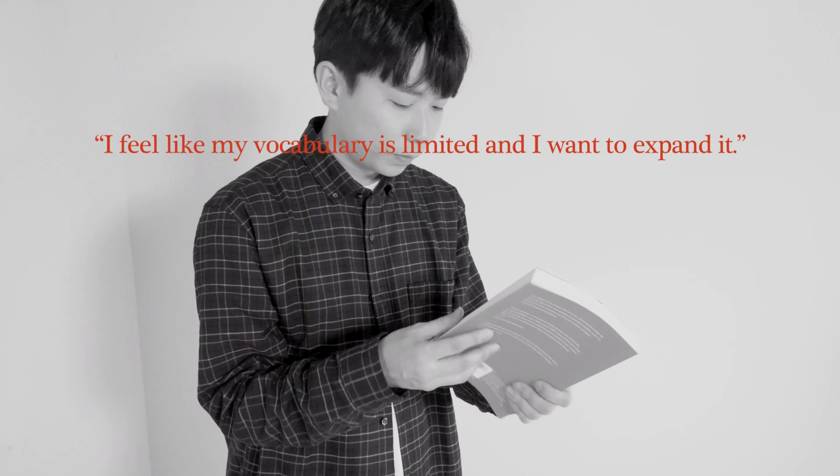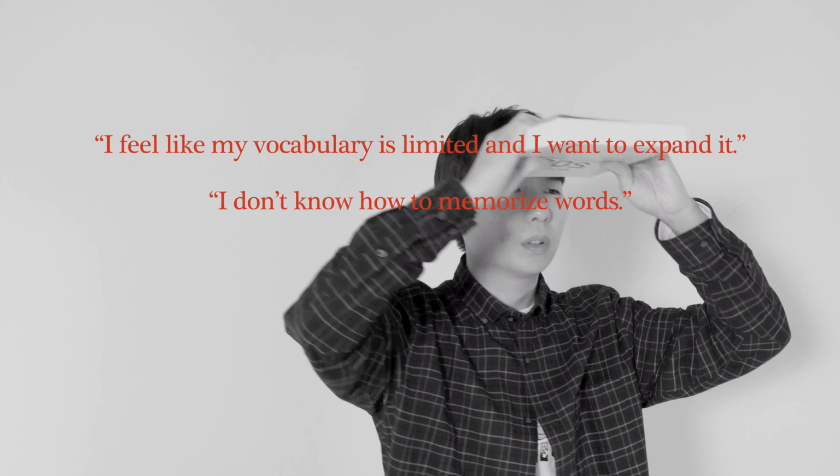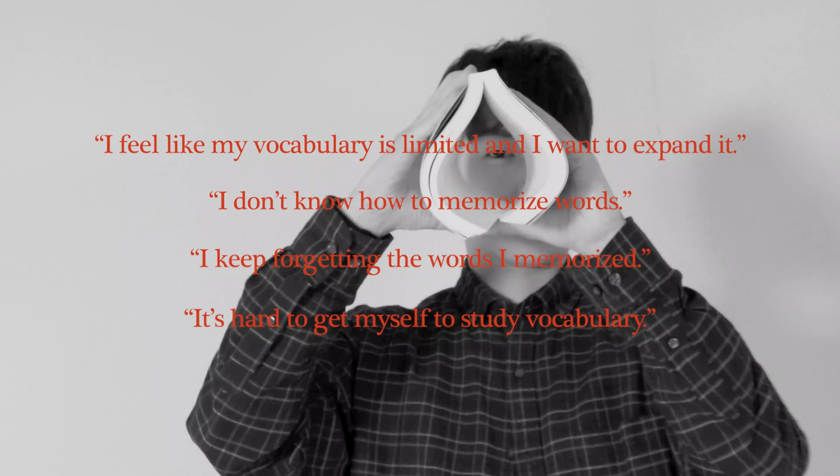How's your vocabulary study going? Are you by any chance experiencing any of the following cases? I feel like my vocabulary is limited and I want to expand it. I don't know how to memorize words. I keep forgetting the words I memorized. It's hard to get myself to study vocabulary.